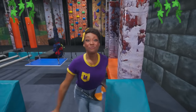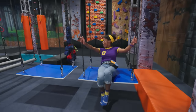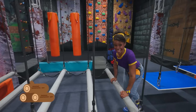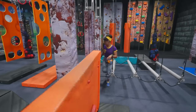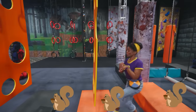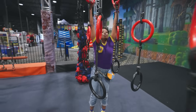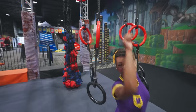Check it out, some vines. Let's take a swing on these vines. Oh, let's keep going. Whoa. Whoa, check out these logs. I wonder how we'll make it to the other side. Oh, I'll go under. I got it. Let's pretend to be squirrels in a forest. Whoa, check out these rings. Whoa, this is a great forest adventure, friend.